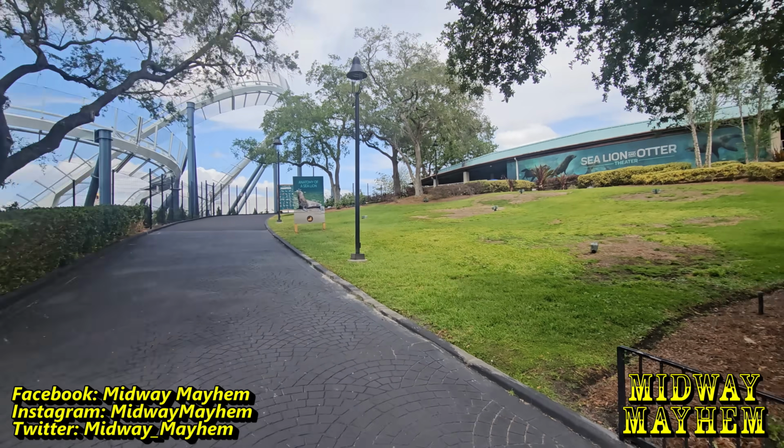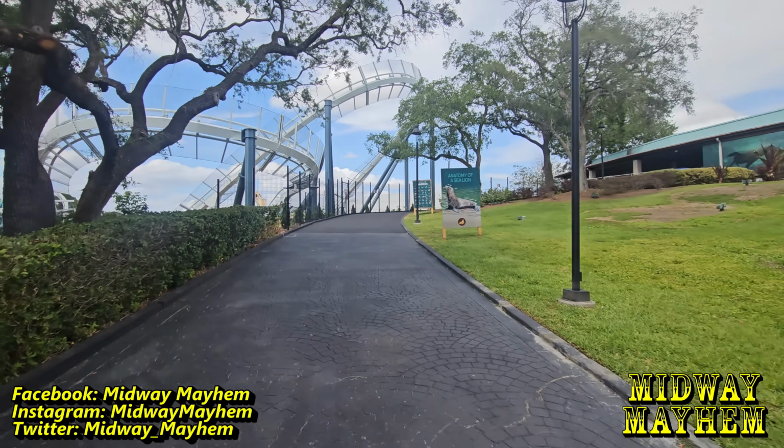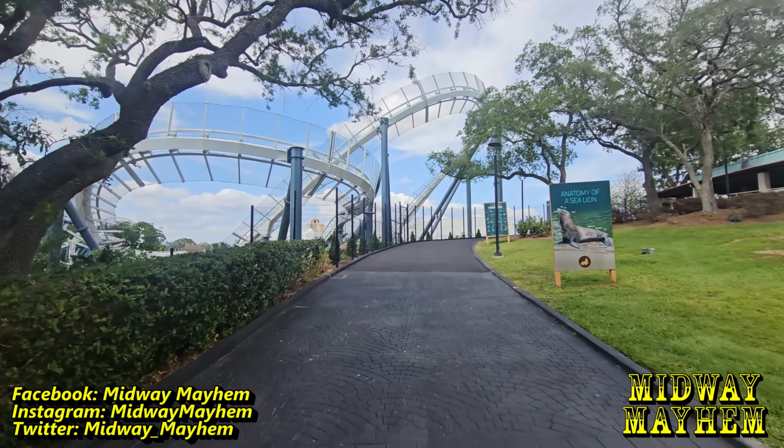Well, this is awesome. The pathway for the Sea Lion Otter Stadium just opened up, and we're walking up here. Hopefully gonna get some awesome views.